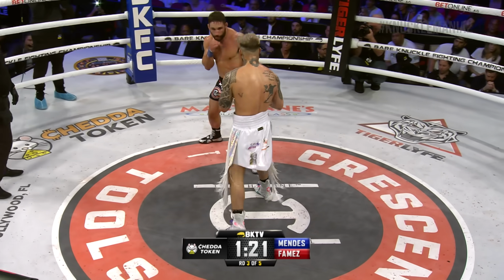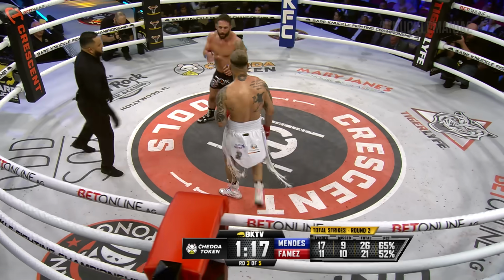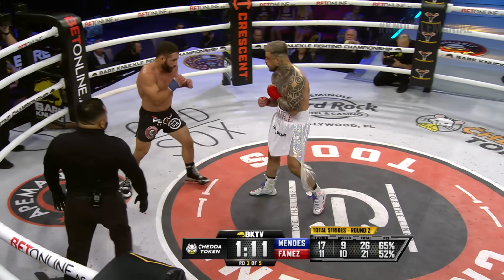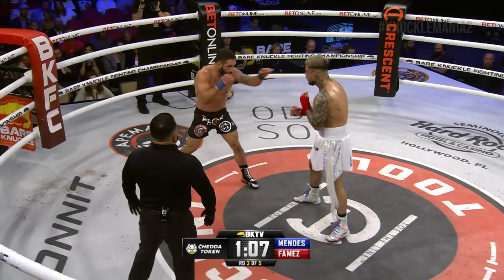Volume starting to dissipate from Famez. And there's the hand fighting, and again the warning from Sam Burgos, not missing anything. An open hand, it's the locking the hands, locking the fingers, controlling the wrist that's illegal under this bare knuckle rule set.